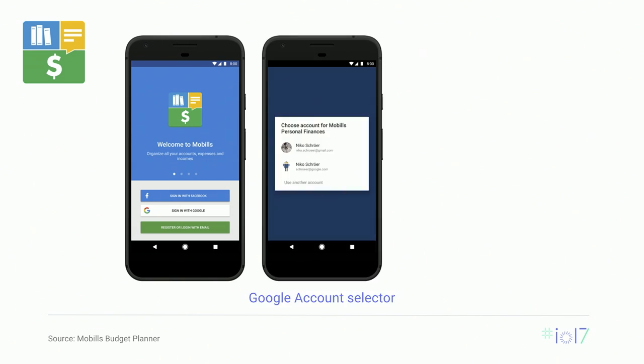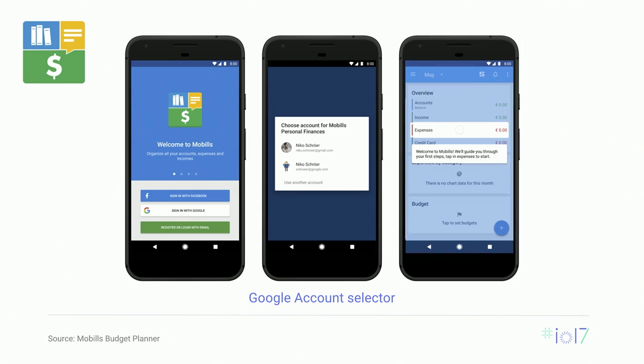So after downloading Mobills, the user taps to sign in with Google. They tap to confirm which account they want to use from the Google account selector, and they're in. As simple as that. Super quick, super fast. According to the Mobills CEO, Carlos Tercero, logins increased by 300% after implementing Google Sign-In, and it is now the most popular choice for logging in.